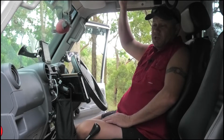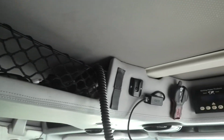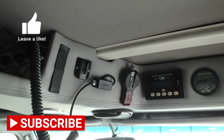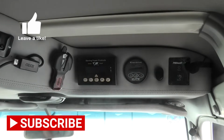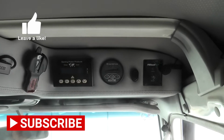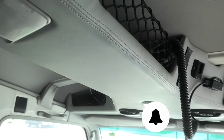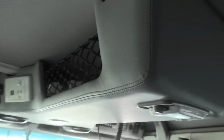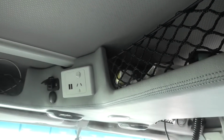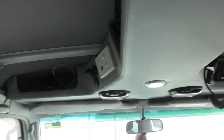Up on the head console we used to have the old inverter switch along with our battery charger monitor, and we had our winch controller up there as well, along with the battery monitor. Round the side we always had our bass control for the subwoofer, and we had a UHF radio which was concealed, with our handpiece up the top. Round the other side, a couple of USB ports and a power point. So that was basically the setup we had on the original build.